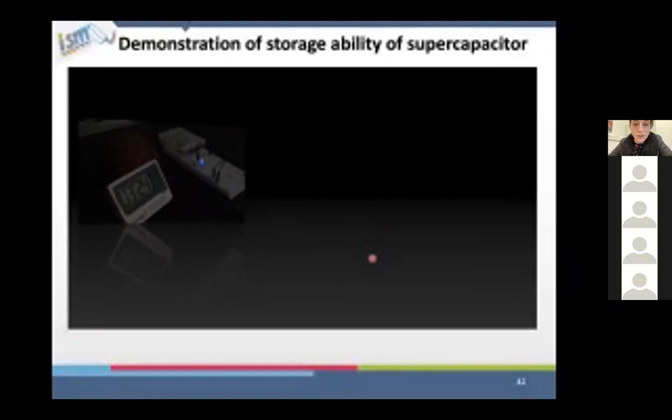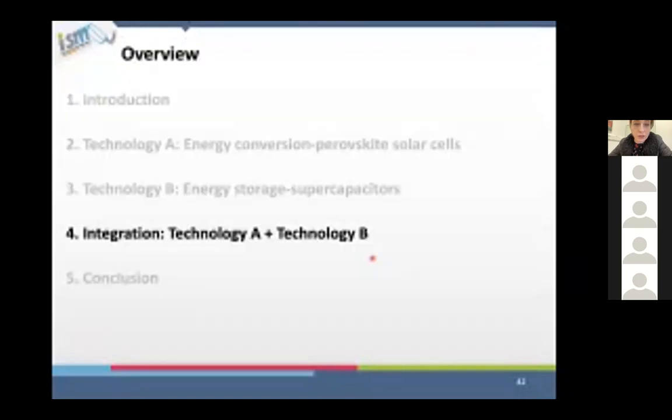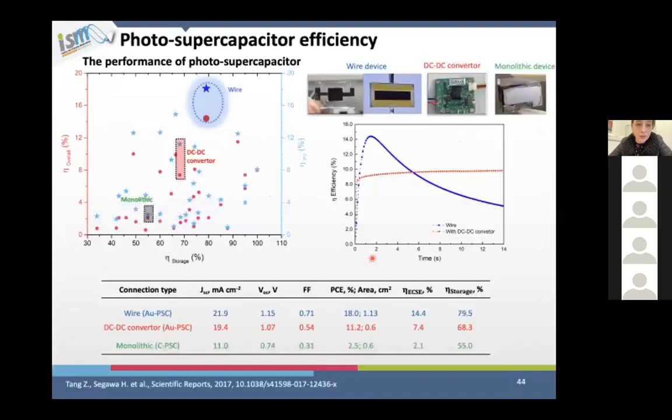Now moving to the integration of technology A and technology B, we are at this stage. Here we plot, as red dots, the overall efficiency of the integrated system and the efficiency of photovoltaic solar cells reported in the literature, and these highlighted dots are our results. So we have some progress. Now we are at the record efficiency for the wire connection device still, and our next target is to take these two dots up and be around here.